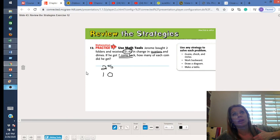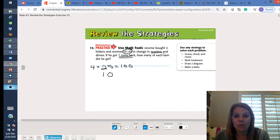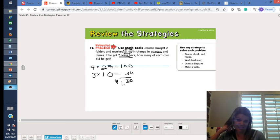Let's just think real quick. If we had 4 quarters, that would be $1, right? And we have to have 7 coins. So what if we had 3 dimes? That would be 30. So that would be $1.30, right? 130 pennies would be $1.30. Okay, so that's not going to work.